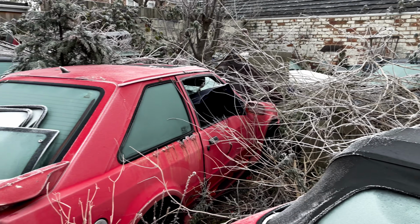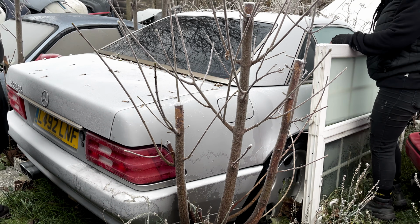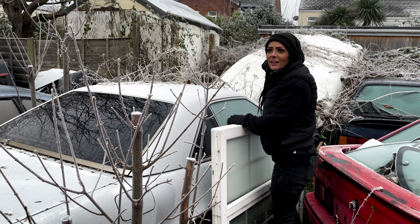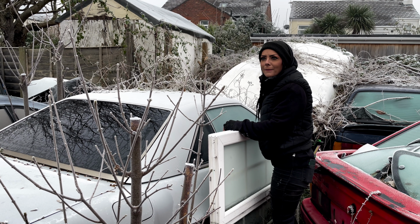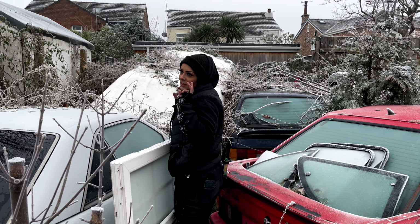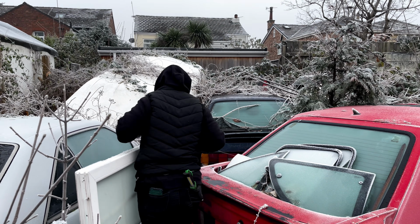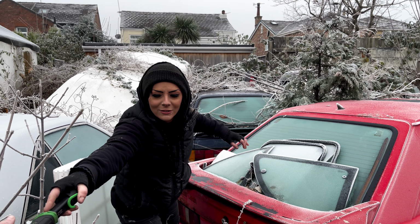AMG slabs, deep dish, staggered wheels, tinted windows. I want to know what's under this. I don't think we can get under there. I might be able to squeeze through. I'll parkour it. You have to watch out for the old E30. I'm just going to see if I can squeeze through. Have a try, a little bit. I'm worried that the old hips aren't going to let me through, but let's try.